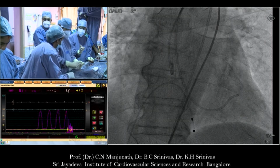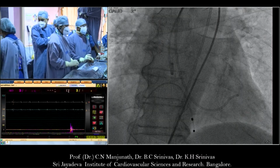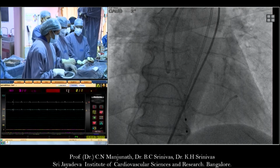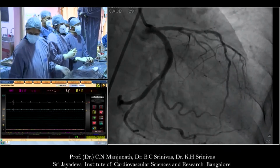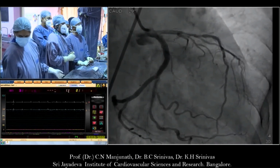J-shaped wire. J-shaped Teflon wire. Can we go to the first image and show the coronary? Can you see the coronary? We just wanted to check it again. Go to the next view.